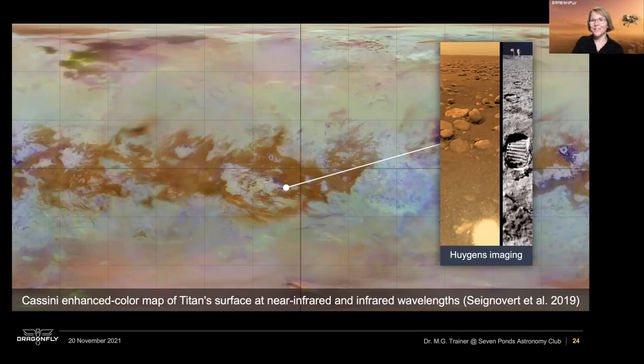And then just for a fun contrast, next to it in this image, we have one from the Apollo landings on the moon, showing an astronaut footprint, roughly. That shows the general scale of what we're seeing there with the Huygens image.